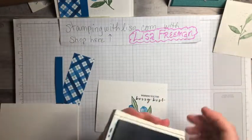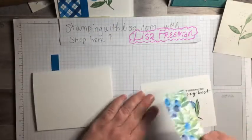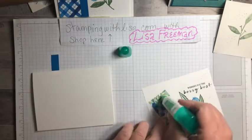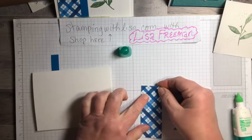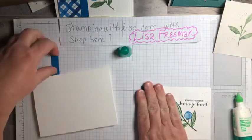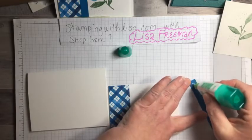All right, then we're going to put it together. So we've got, this piece goes down first. And see, I hate to glue that down because it's so pretty. I'm going to use my green glue. And just put it right up against the edge. And hold it for a sec. And then put some on your little strip.